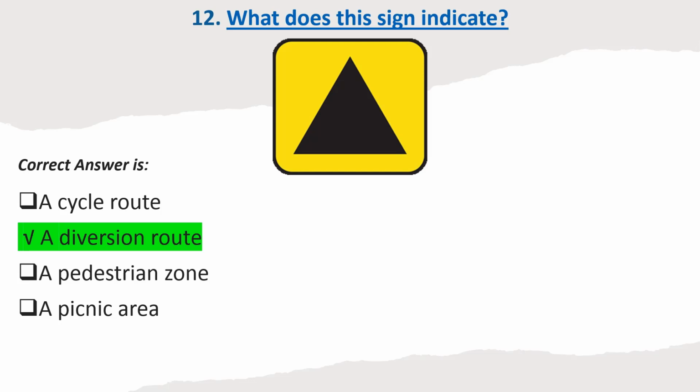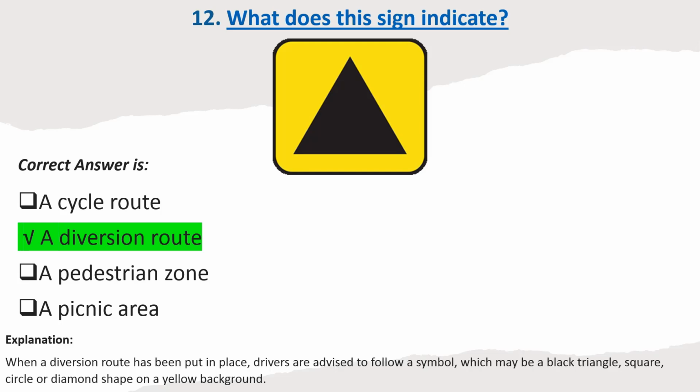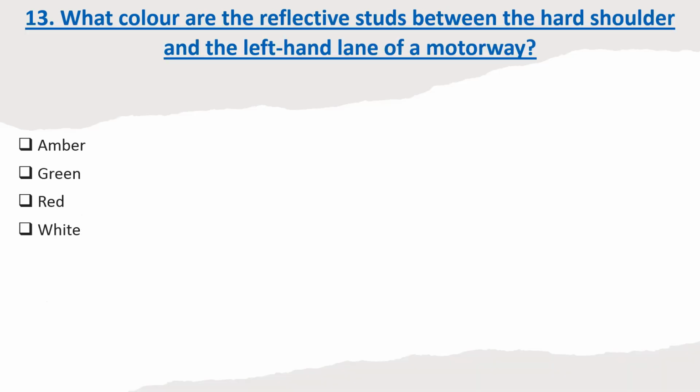Explanation. When a diversion route has been put in place, drivers are advised to follow a symbol, which may be a black triangle, square, circle or diamond shape on a yellow background. 13. What color are the reflective studs between the hard shoulder and the left-hand lane of a motorway? Amber, green, red, white. Correct answer is red.